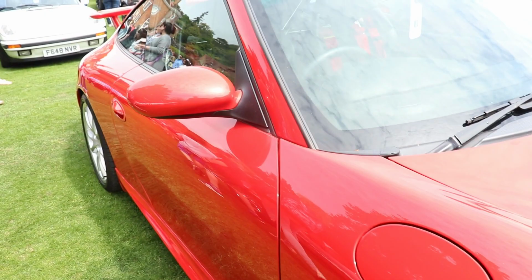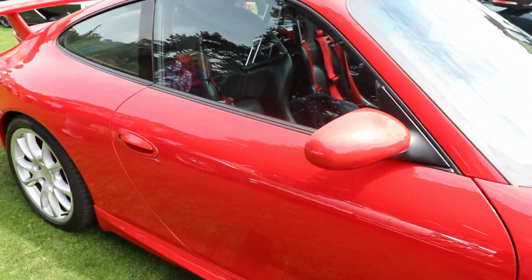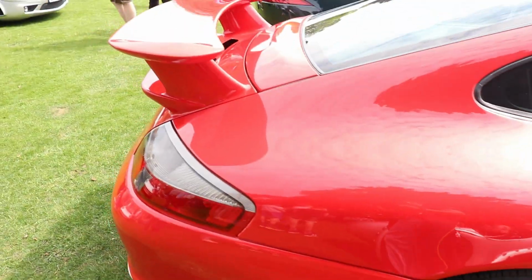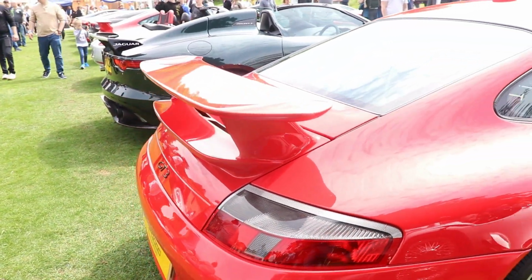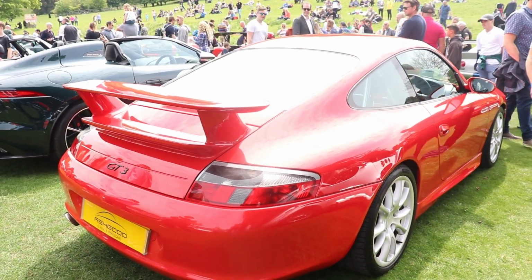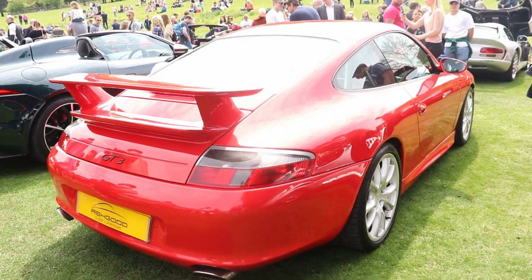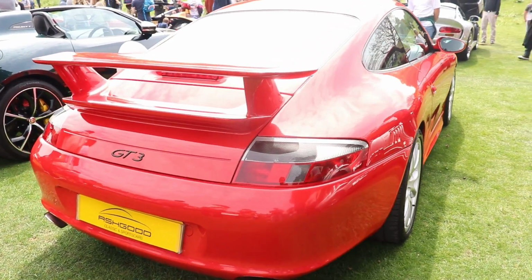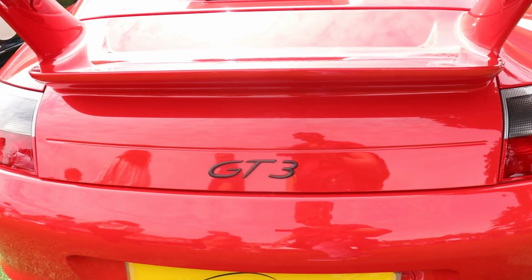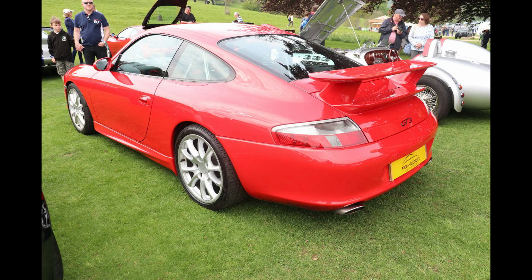So the Mark I came in 1999 and was the high-performance version of the 911, and in the beginning was intended for racing. It was actually the successor of the 911 RS from 1973. The name GT3 comes from the FIA GT3 group of that time, for which the car was actually being prepared.